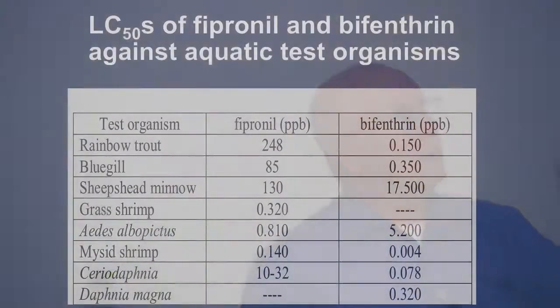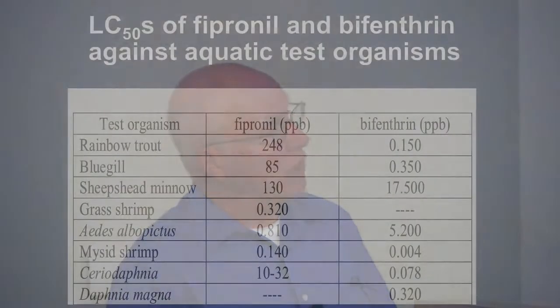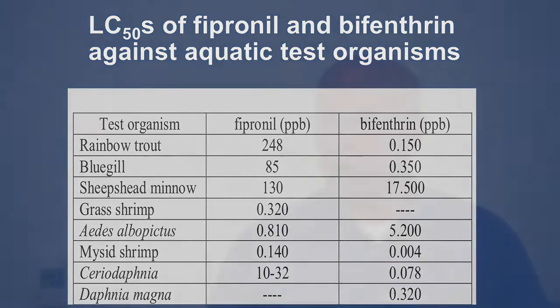Now, to give you an idea, the two materials we've been talking about: fipronil, that's the Termidor material, or what's found in Frontline if you're using pest control for fleas and ticks. Bifenthrin is a material called Talstar, but a lot of the over-the-counter products, the home guards and other things that you see at Lowe's, have this particular active ingredient in it. It's a pyrethroid. I want to show you what this toxicity looks like. So here's trout, and here's that mycid shrimp. You can see 4 parts per trillion will kill 50% of those little mycid shrimp in the water. And for Ceriodaphnia, it's 78 parts per trillion.